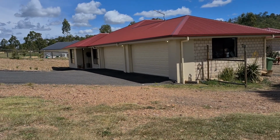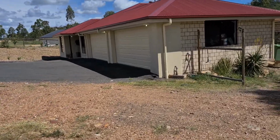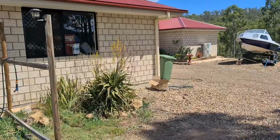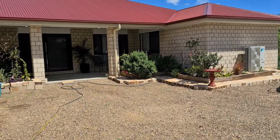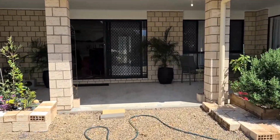Welcome to 102 Condamine Drive at Fernvale. This massive home has 4 bedrooms, 2 bathrooms and 4 car accommodation, all under the one roof. Plenty of family living spaces as well. Just taking you through to the undercover patio right now.